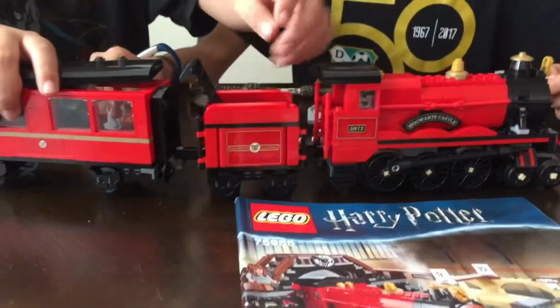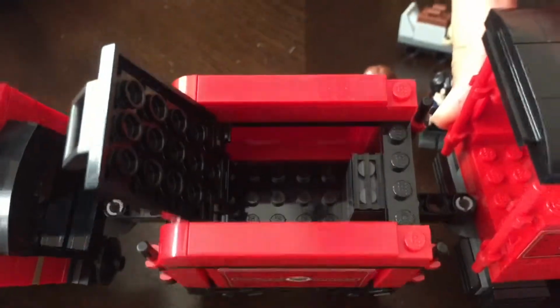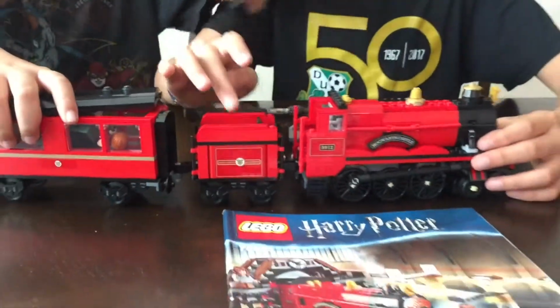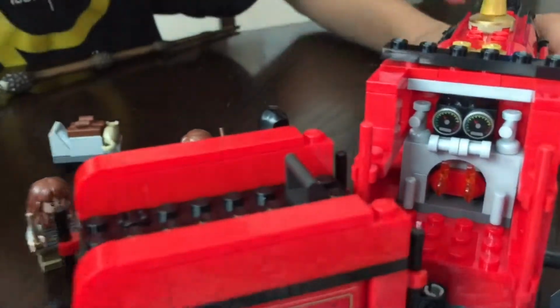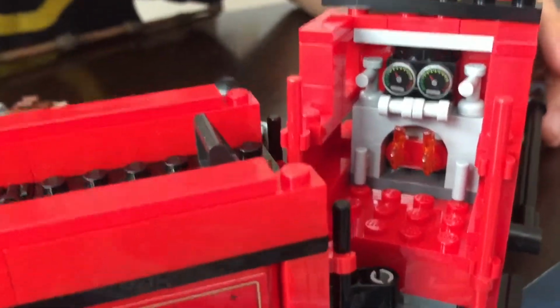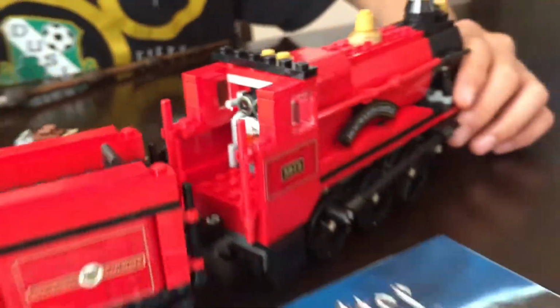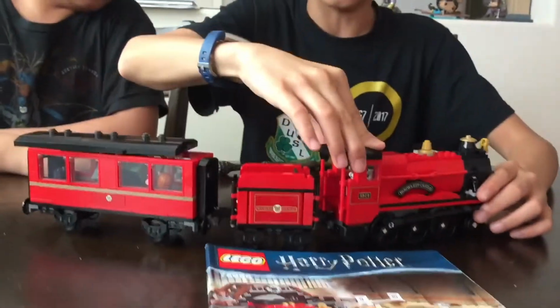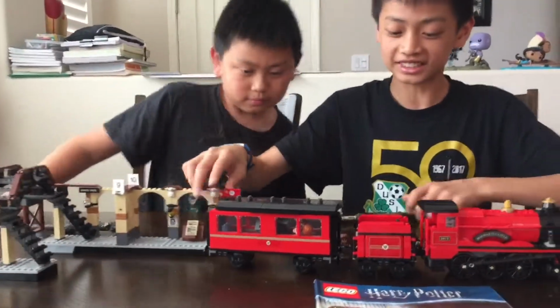This is the coal room where they store all the coal. And this is the front of the train, which has really cool details, such as the fire that burns the coal to move the train. All right, so that's the Hogwarts Express and train station.